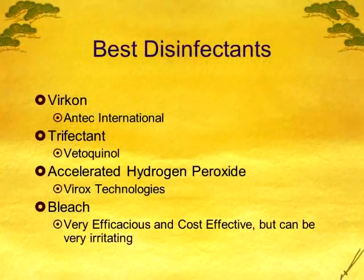The best disinfectants to use for calici, if bleach is too hard for your nose, Vercon is a disinfectant you can use, and trifectant is a good one that's used in a lot of veterinary hospitals. Accelerated hydrogen peroxides, they do work. They're not as good. There are some name brands for them. Again, it's on the disinfectant table that I'll have for you later.